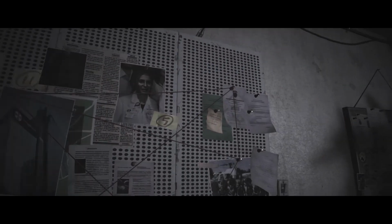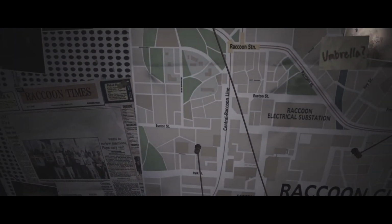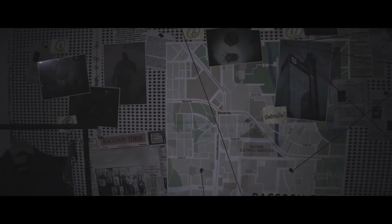I know it's probably gone away from me, but looks like we got some papers here, all kind of linked to Umbrella, even with STARS. Even with these folks here, which looks like it could possibly be parasitic instead of viral. Raccoon Police Department, which obviously she knows is kind of turned, and then that daily news article we saw over here is actually here on one of the houses next to Central Raccoon Line. And then yeah, the RPD photo shows it right there with a bunch of viral notes here.